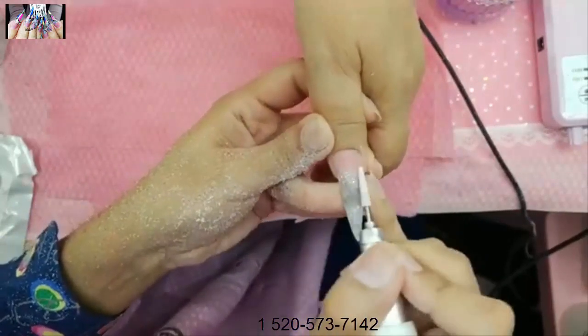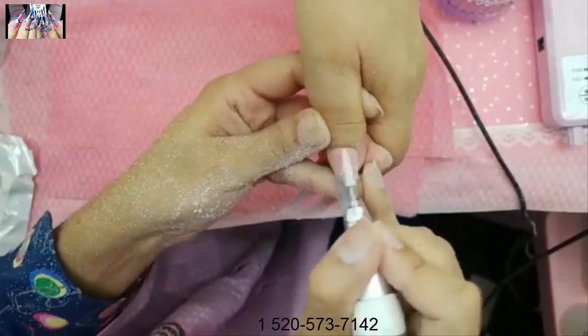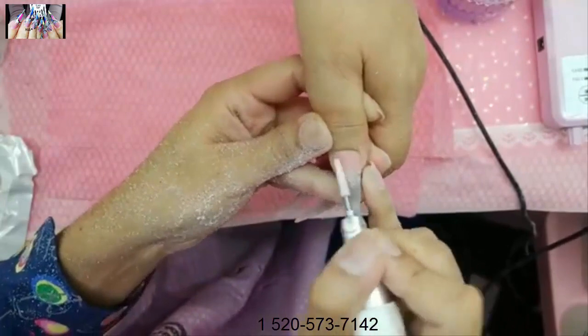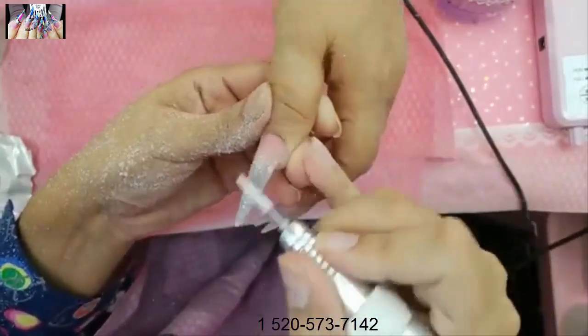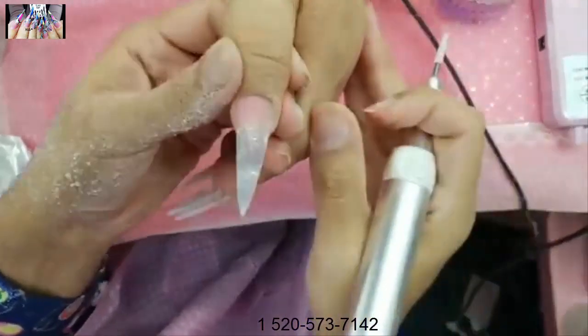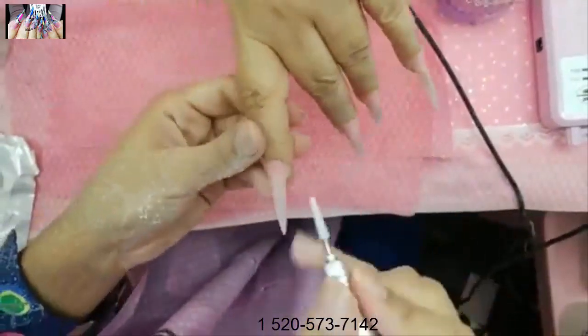So now I'm perfecting the shape with the magic wand bit. Look at how beautiful it leaves the cuticle area, you guys. I mean, it just makes it seamless.